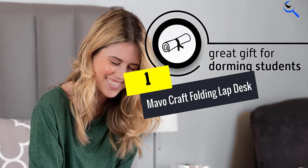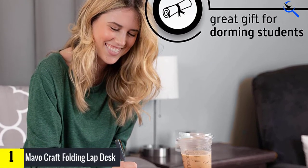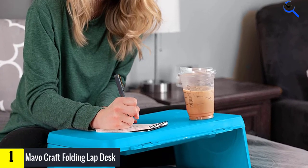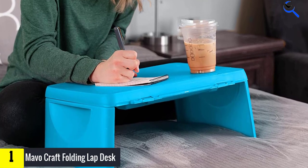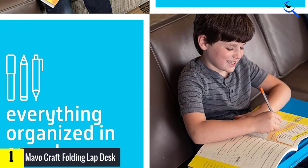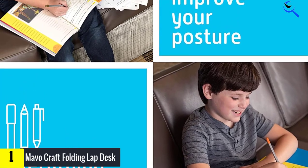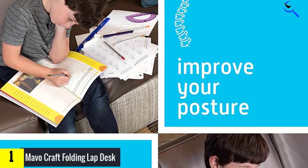And finally at number 1, Mavo Craft Folding Lap Desk. This multi-purpose product can be used as a laptop stand, breakfast table, travel desk, bed tray, book stand, and gaming desk. The bed tray has stacks of storage compartments for pens, paper, and office provisions, and it has a robust hold closure at the top to keep your items safe. The collapsible folding lap desk's functional design makes it portable, and it is lightweight at 7 pounds.